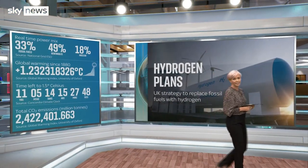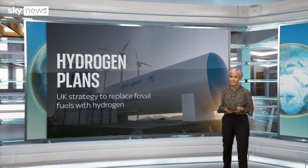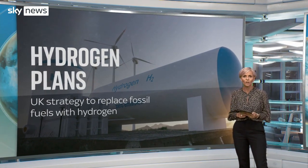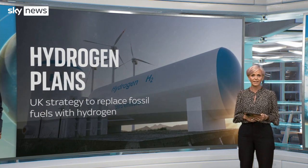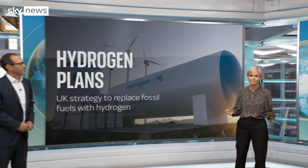The government's new hydrogen strategy has been published today, suggesting that hydrogen could make up 1/3 of our energy mix by 2050. Their proposal aims to burn hydrogen as an alternative to oil, gas and coal to encourage the use of low-carbon fuel and cut greenhouse gas emissions. But campaigners say the new plans to make hydrogen from fossil fuels is not completely green. Well, our science correspondent Thomas Moore is here to explain.